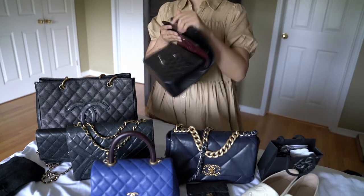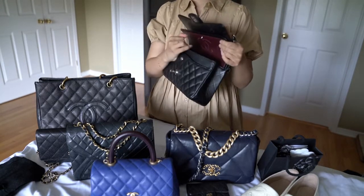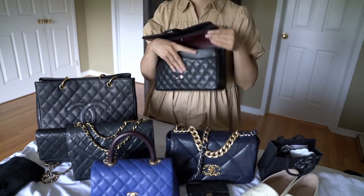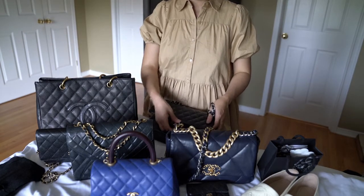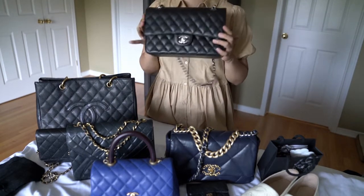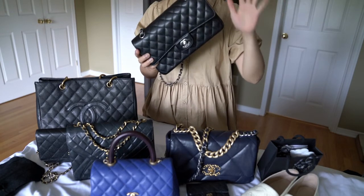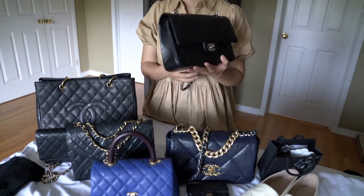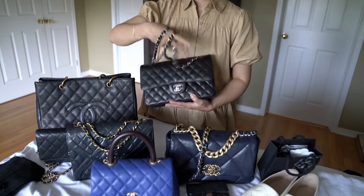But it is a double flap, so I do find it's a bit more rigid. It doesn't hold as much as you think it can, but overall it's a classic piece. And I often say if I have to pick one item to keep in my collection, it would be the classic flap.